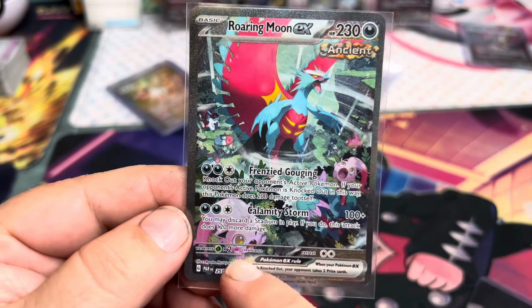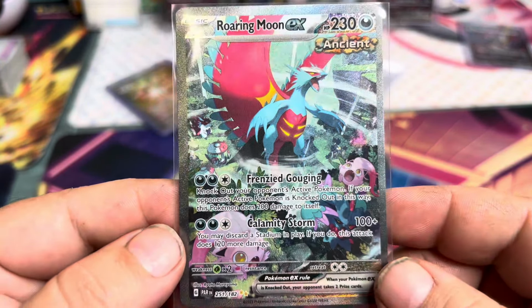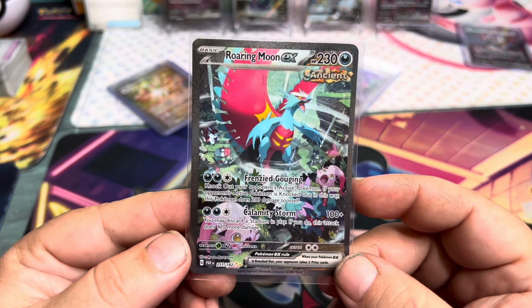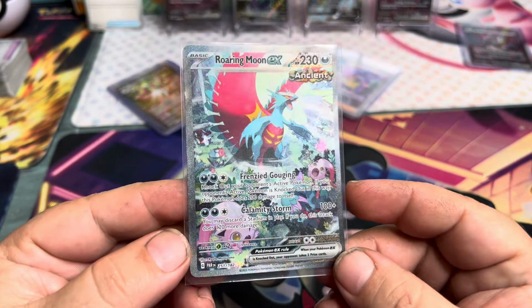I love all the action. Everybody's freaking out. Roaring Moon is letting out a huge roar and scaring everybody right here. This card goes for about $57 right now, and it is from the set Paradox Rift. But yeah, what an awesome card.